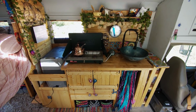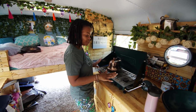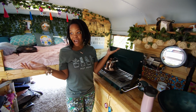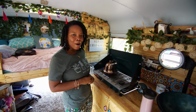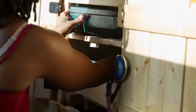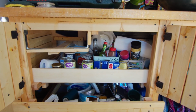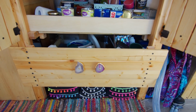For cooking, I use a 2-burner Coleman stove. I use it inside as well as outside, and when I use it inside, I have 8 windows in my bus, and so I just make sure the windows are open and it's perfectly ventilated. And this is basically where I store the Coleman stove when it's not in use. I do keep a lot of food in here, dry food and seasonings.